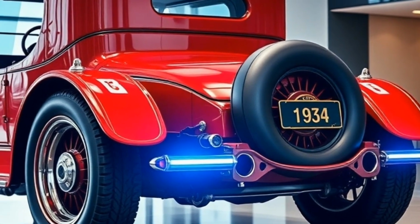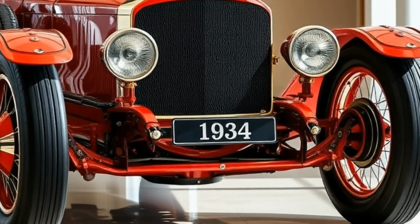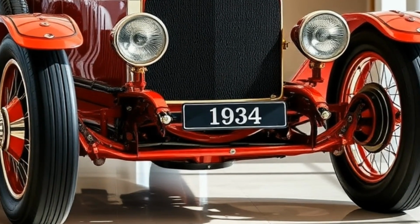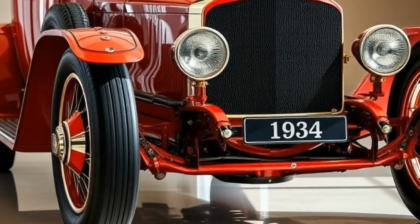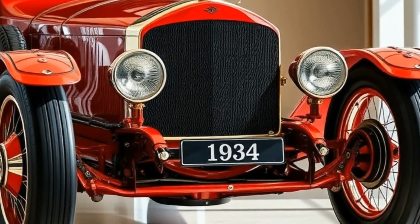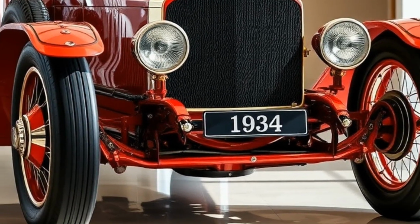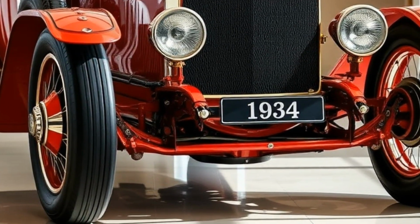Its tall stance, large wheels, sweeping fenders, and beautifully crafted body create an appearance that is both graceful and commanding. Every detail reflects craftsmanship and attention to quality. Unlike modern vehicles filled with electronic systems, this Cadillac relied on mechanical excellence and expert engineering.